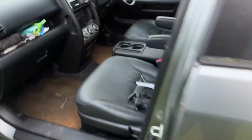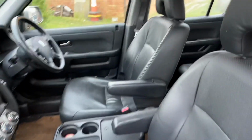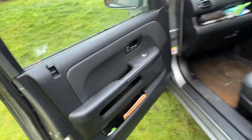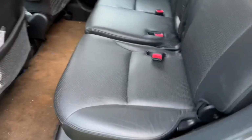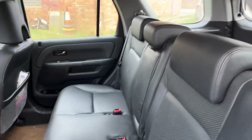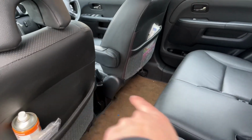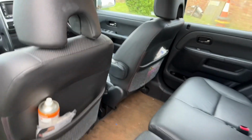But we'll just move around and have a quick look inside. Full leather interior. It's got all the bits and bobs that you want on it, like loads of floor space. I'm talking myself into buying this car. Do you know what it is? I don't need it, but the back seats are immaculate. And no centre tunnel on these. You've got a movable kind of tray on them.